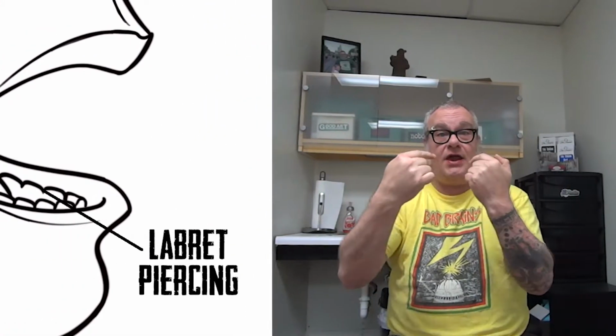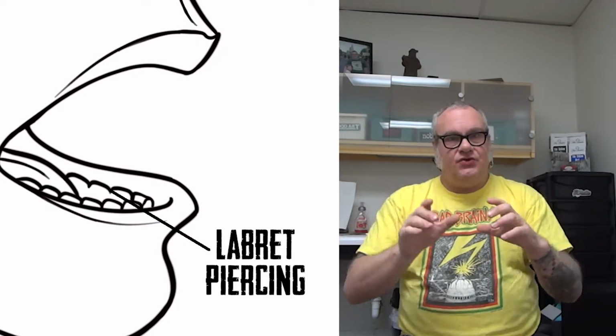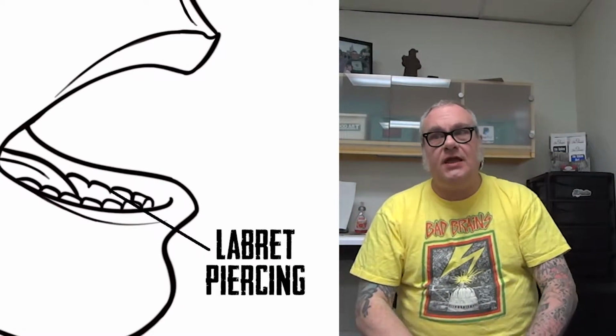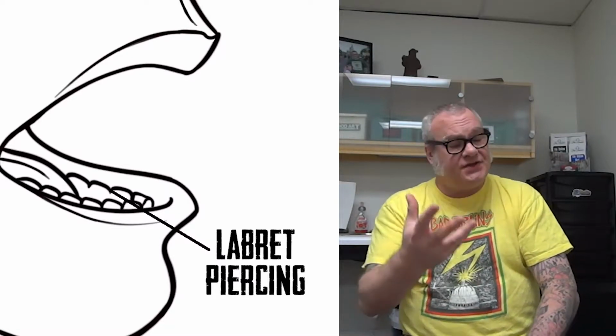When we're talking about a labret piercing, what we're talking about is something that's done straight through the mouth at a 180-degree angle. It can usually only be done with labret jewelry. Like I said earlier, there are certain piercings where that's the only way they can be done. So, what is the main difference and how does that affect you afterwards?